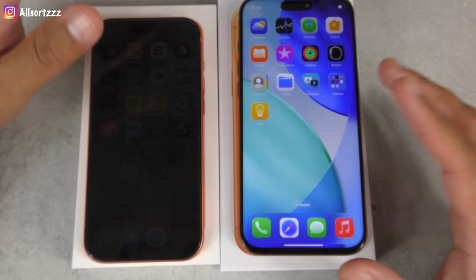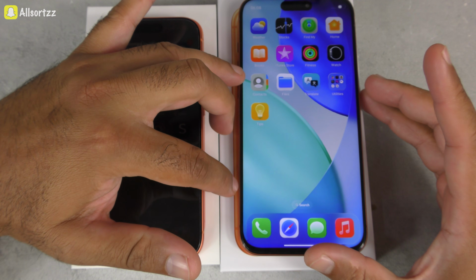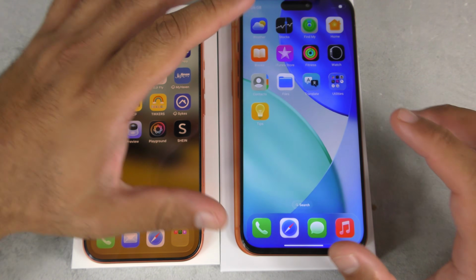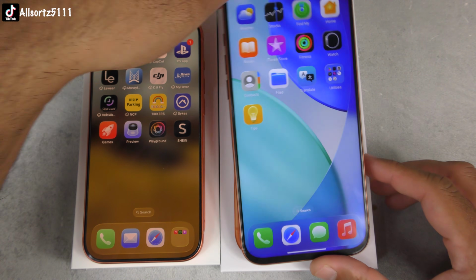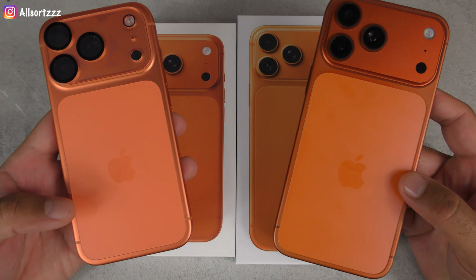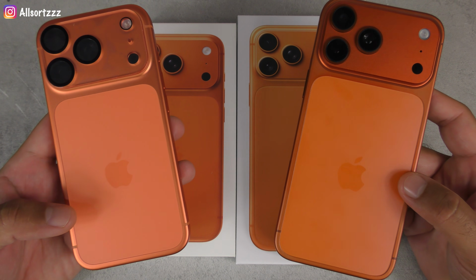Now, I couldn't go on for all day, but I just wanted to give you the main features on what to look out for when you want to buy an original iPhone 17 Pro or Pro Max and you may have a fake on your hands. So I hope you enjoyed this video, the real versus fake between the iPhone 17 Pro and the Pro Max in the same color.